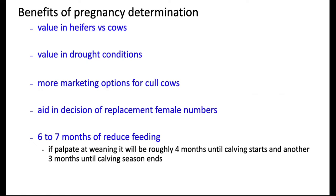When it comes to the cow herd, if it's a year where we've had good rain and those cows are in good body condition score and your history on mature cows is really good, then it may or may not make sense for you to pregnancy test those cows. It's valuable, but some people will decide it's just not worth their effort.